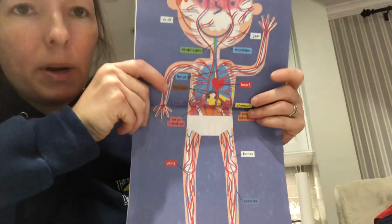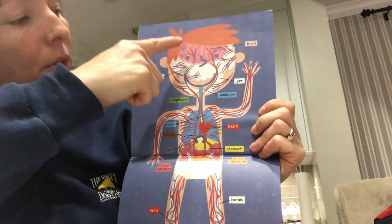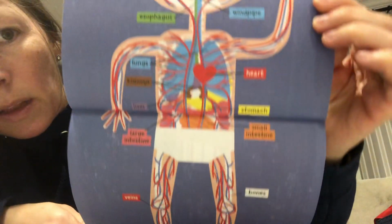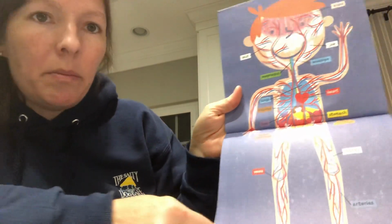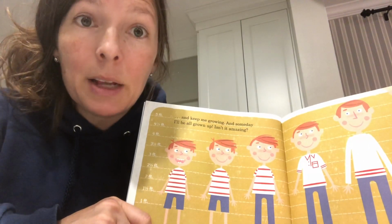Ooh, this is a big fold out one. We'll start with the top. And this shows you all the cool parts of your body working together, starting up here with your brain. It says every part of my body works together to keep me going. It's a lot of different parts working together. It's pretty amazing how God made your body.